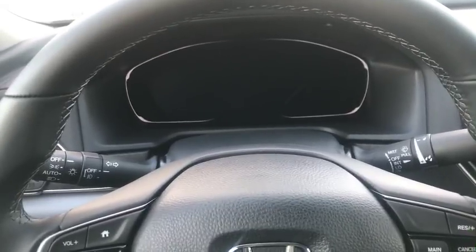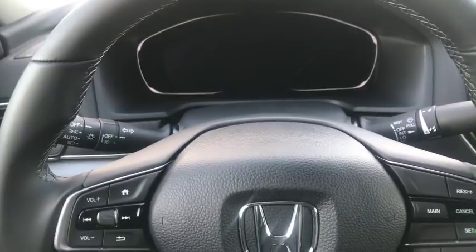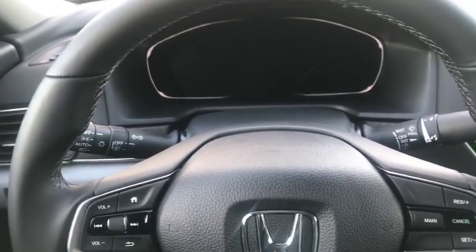MMZ asked if I have any manual 10th gens on the lot. No, I don't. You guys would all know it. And Chris M, I agree with you. The 2 liter will make up for the V6. I believe you are correct because of all the torque that you get. So let's go ahead and start it up.